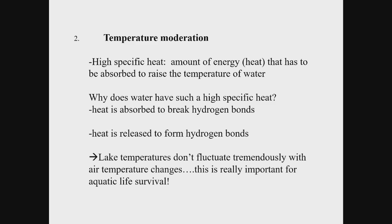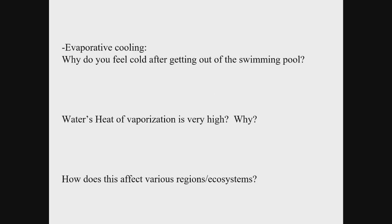This is actually a good thing because temperatures in lakes and ponds won't fluctuate very dramatically with air temperature changes. So if it gets cold at night, the temperature of a lake or a pond will not drop dramatically. That's important for organisms that live in there so they don't die from shock from temperatures going up and down drastically really, really fast.